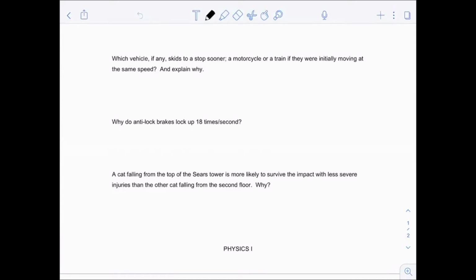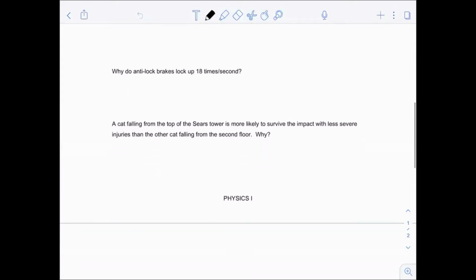Okay, the next question, the anti-lock brake systems. Okay, this is related to the first question. An anti-lock brake system will lock up the brakes 18 times per second. So the question is why? The short answer is because they're designed to increase the average static frictional force.